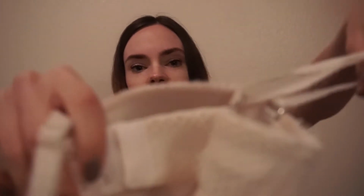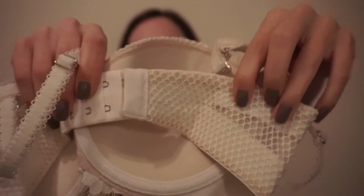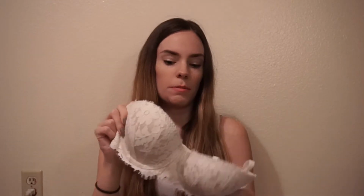It's focusing on my face though. There you go. And the really cool thing about this one is, I guess it's the demi bra, I don't really know, but you can remove the straps as well and it's multi-way wear or something. So yeah, I just thought this was really cute. It was like $62, but I got it for $52 with my $10 off coupon. And I would recommend this bra because it's really nice.